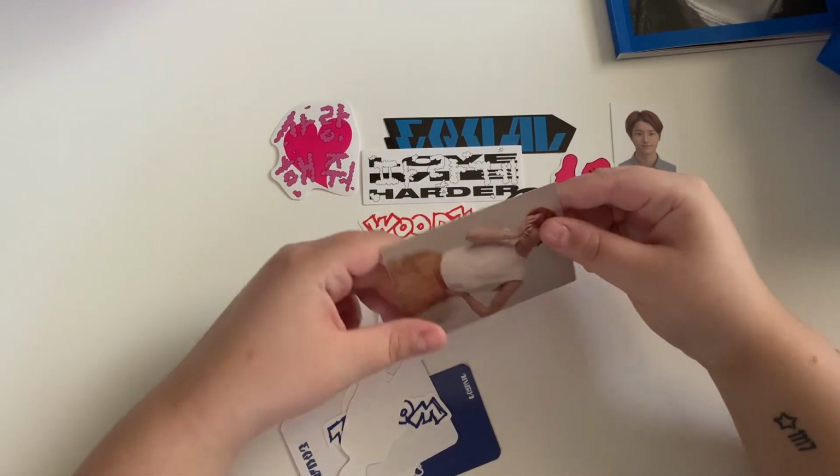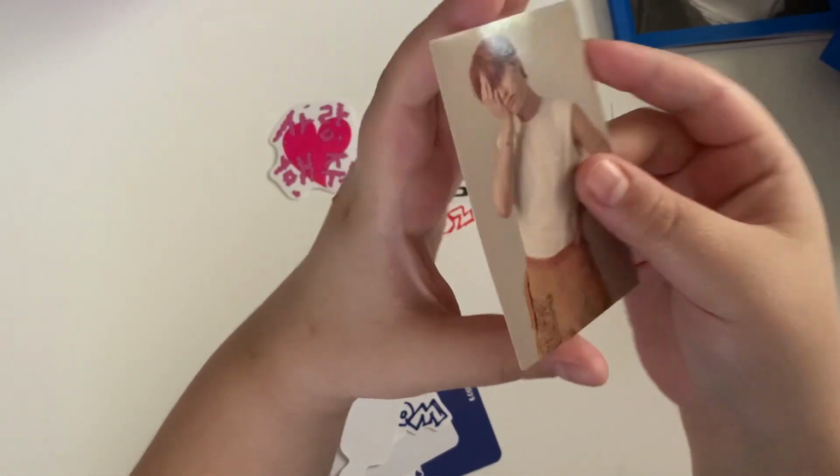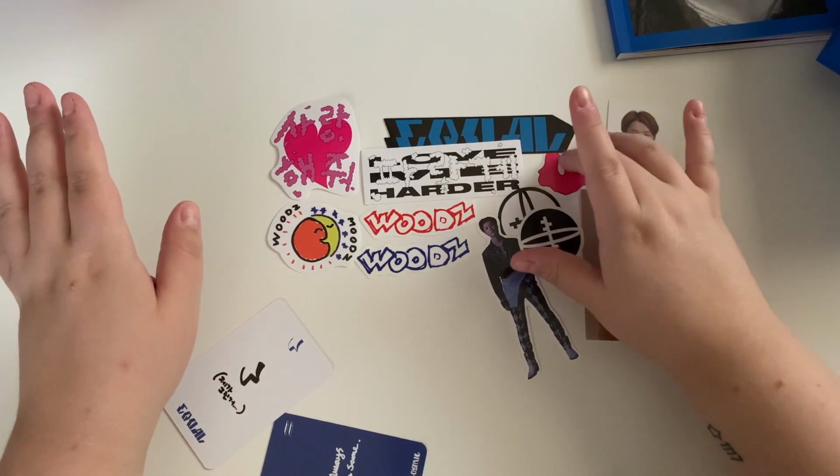I might actually use these stickers. Look at him, so precious. Is this a sticker? Yes, I think this is a sticker. This is very cute to me. Very cute. I love these stickers.